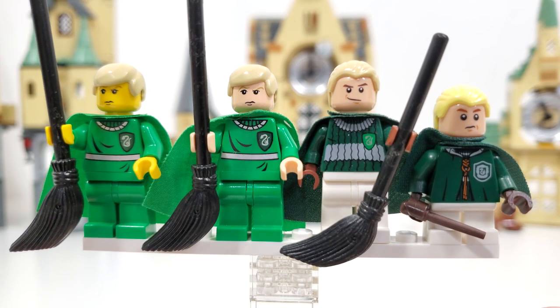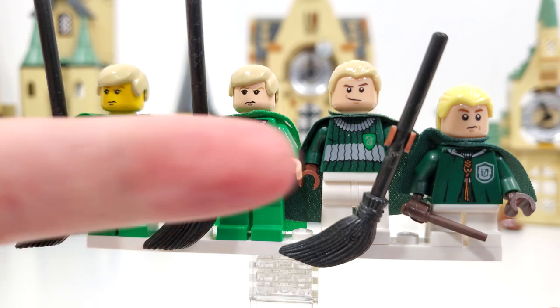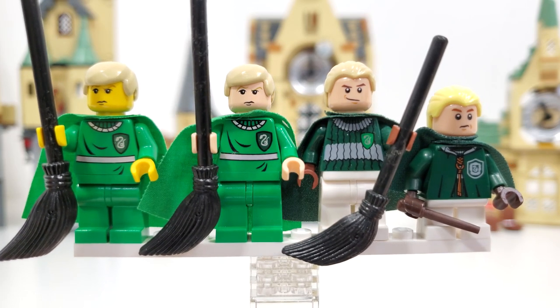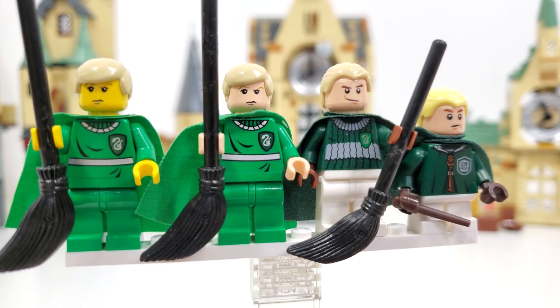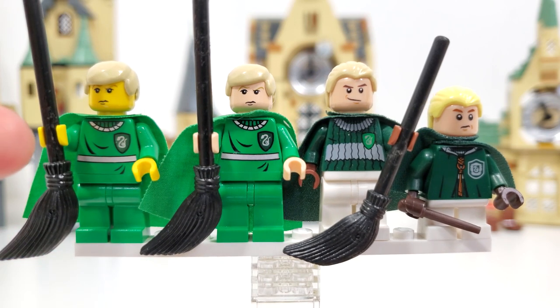Now, one interesting thing to note is the fact that all of these older versions of Draco all came with a black broomstick, but the collectible minifigures variant came with a dark green broomstick. I don't know why they gave him that special unique color. It wasn't even accurate to the broom that he was riding.